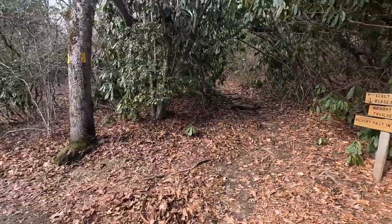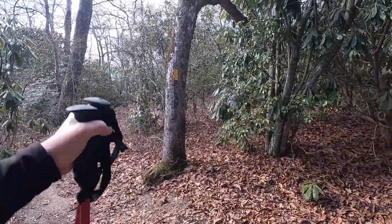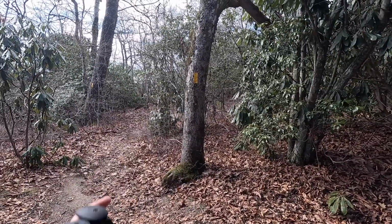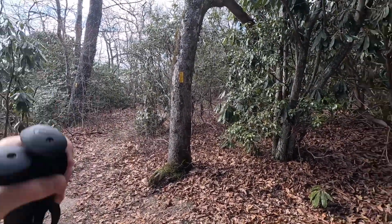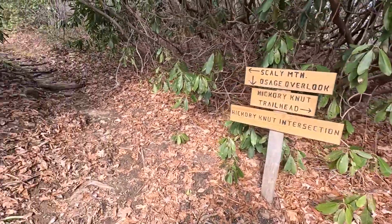Well, here we are at the Bartram. So, go that way, down to the Osage Overlook, and the Bartram continues on to Raven. That goes back to the car, and we go up.